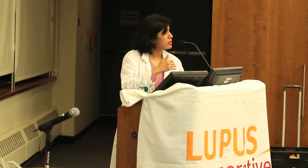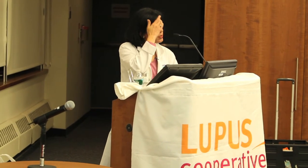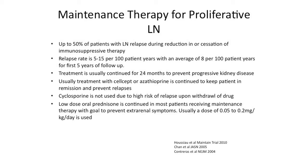As I mentioned before, remission means you want to decrease the amount of immunosuppression, and as you decrease it, the disease in 50% of patients can come back, which requires the ongoing use of immunosuppressive medication. So usually we continue treatment as maintenance therapy. The treatment we usually use is either Cellcept or azathioprine along with very small doses of prednisolone, and this is continued until you make sure your patient continues to show signs of remission, which means their kidney function remains stable, the protein in the urine continues to be less than 500, and their urine examination remains very inactive.